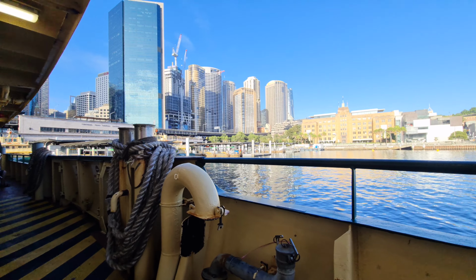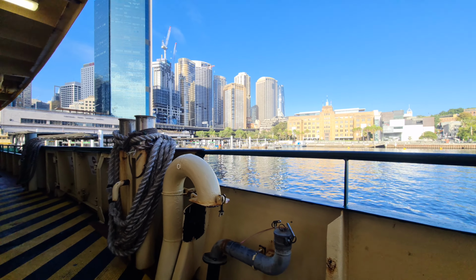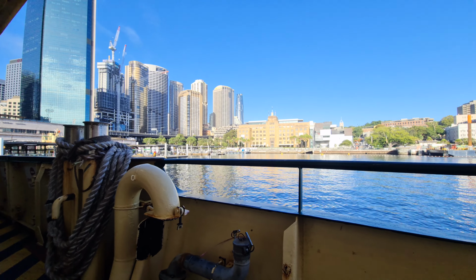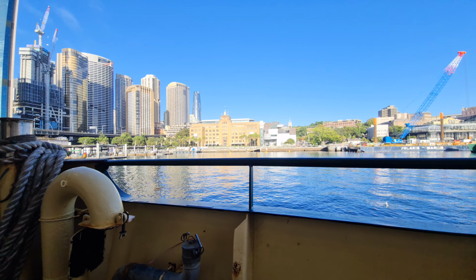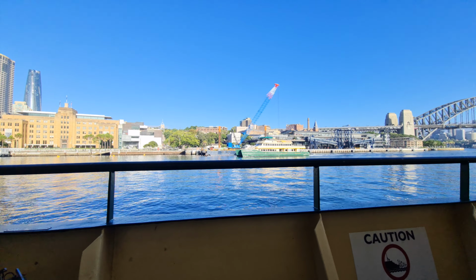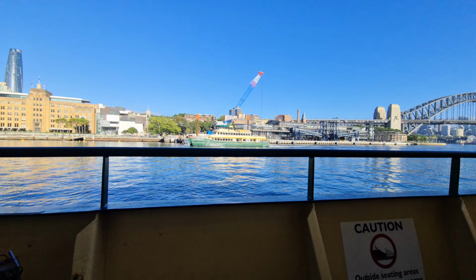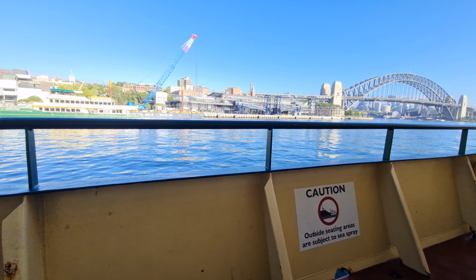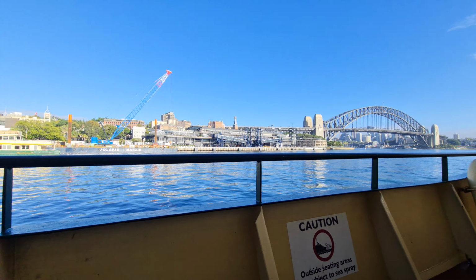Welcome aboard. For your comfort and safety, please keep aisles clear of obstructions at all times. Life jackets are located under your seats and in clearly marked storage sections near the entrance doors at the front of the vessel. In the event of an emergency, follow the instructions of the crew. Smoking is not permitted anywhere on board the vessel. Thank you for your cooperation.